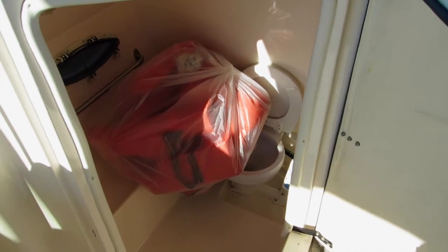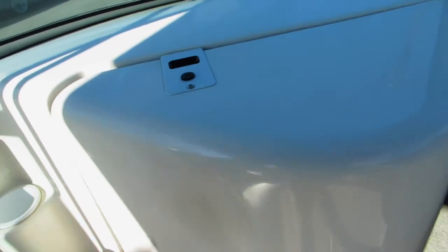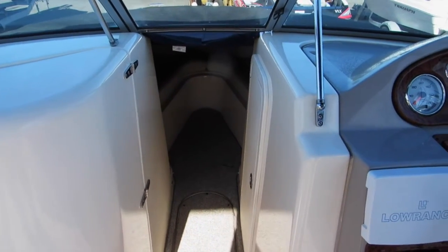So most boats like this have a porta potty, but this has a full pump marine head, and then this console closes like that. This is your walkway up to the bow.